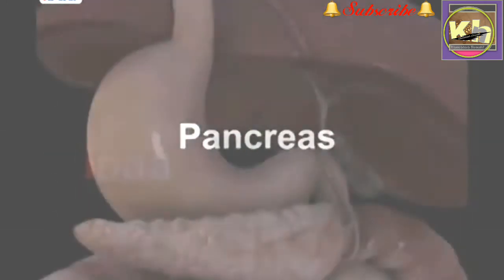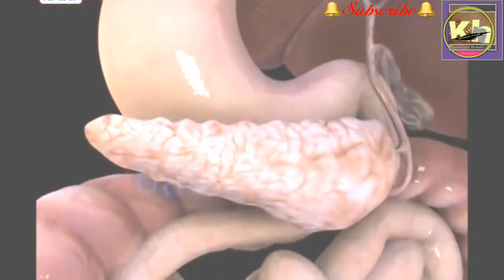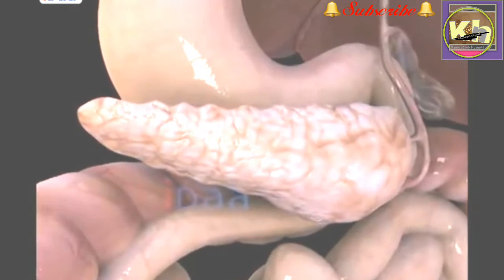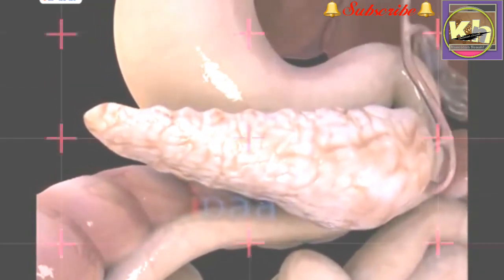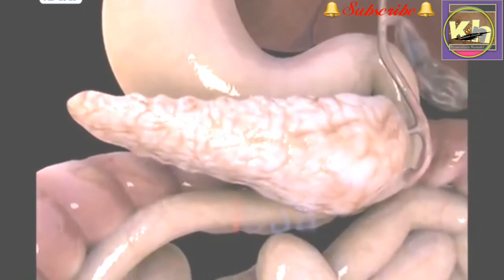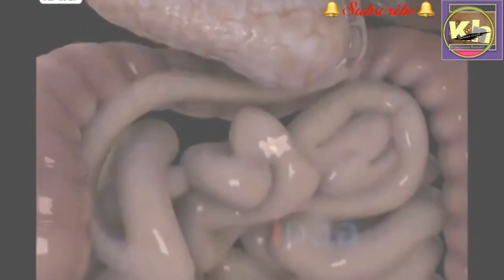Pancreas. The pancreas is a leaf-shaped and green-colored gland located just below the stomach. It secretes pancreatic juice, which acts on and breaks down carbohydrates, proteins, and fats. After this is completed, the partially digested food reaches the lower part of the small intestine, where intestinal juices act upon the food and complete digestion of any remaining components in food.